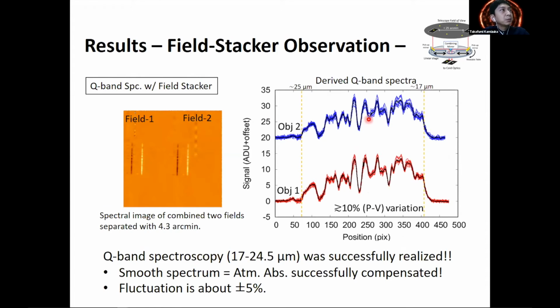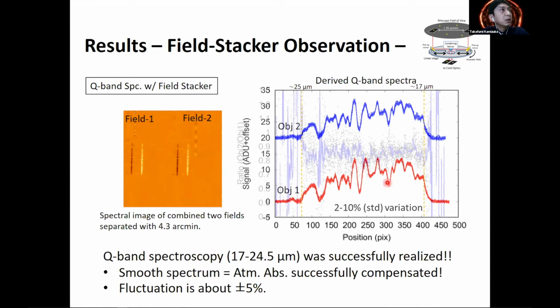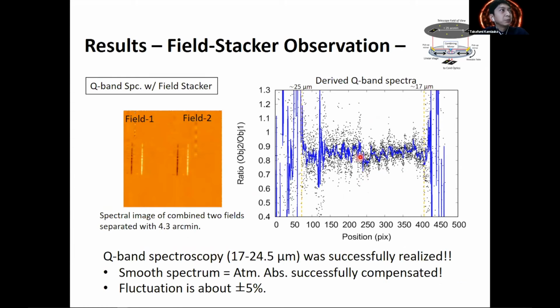You can see some small fluctuation like this, but this is caused by slit loss. So we can reduce this fluctuation by scaling like this. And after that, we divided this spectrum with this spectrum. And finally, we obtained a relatively smooth Q-band spectrum of the count ratio between these objects. This relatively smooth spectrum means that we can accurately correct the atmospheric absorption, and we can obtain a Q-band spectrum even in the harsh Q-band.